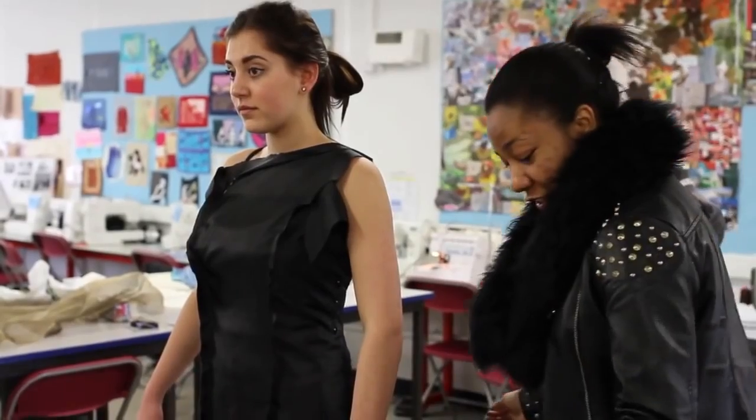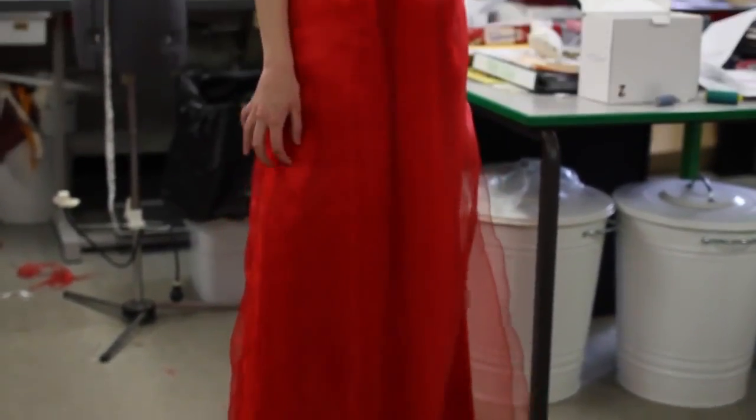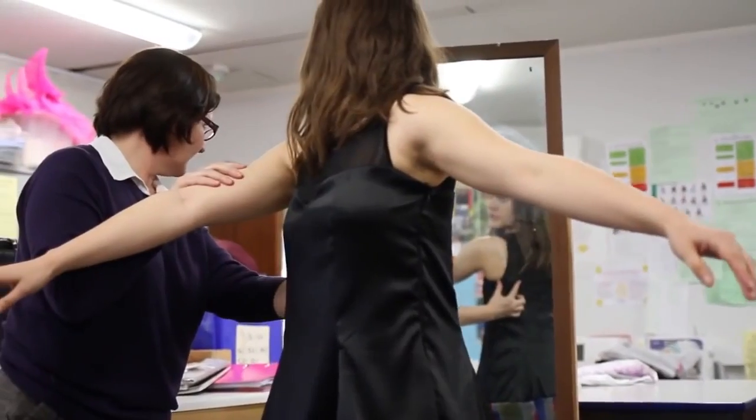This year's been really exciting, and the students were incredibly motivated and very successful in the variety of garments that they made, and they made them to a really high quality. Next year is going to be even better.